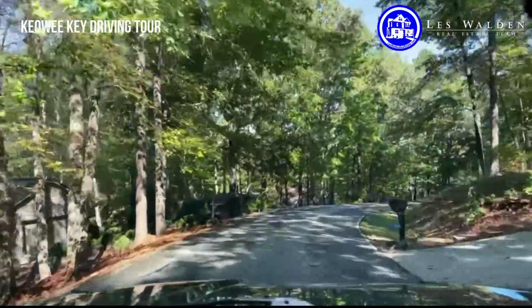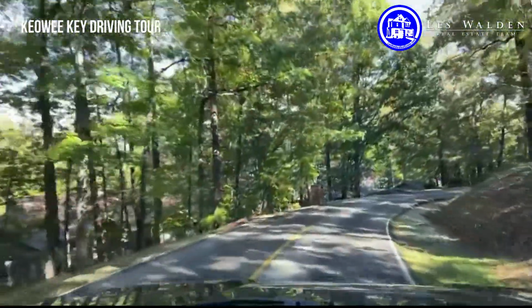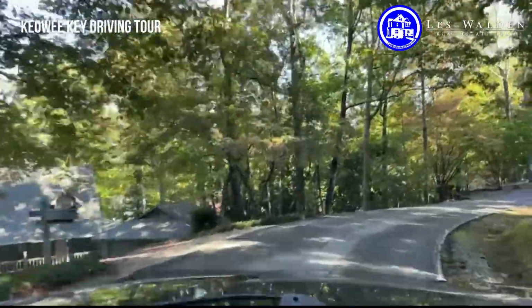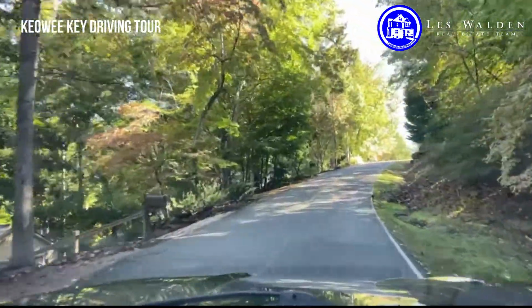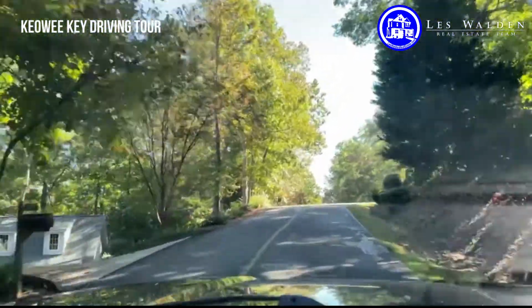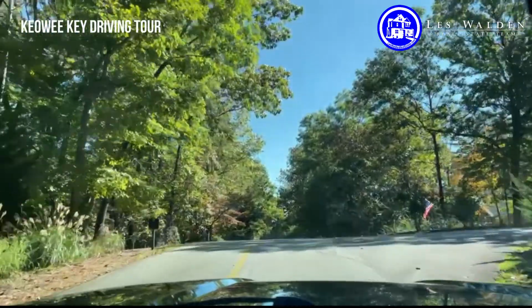Again, just gorgeous driving through the community here. See some homes on our left here. Those are waterfront homes. I don't know if you can see them with the leaves still on the trees a little bit, but the water, I can see it through the trees. And of course, most of these trees, their leaves will fall off of them and the views will become even better.